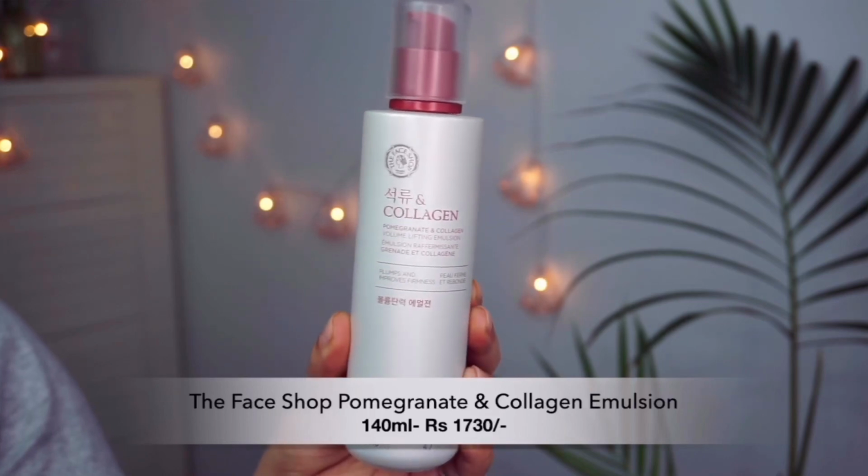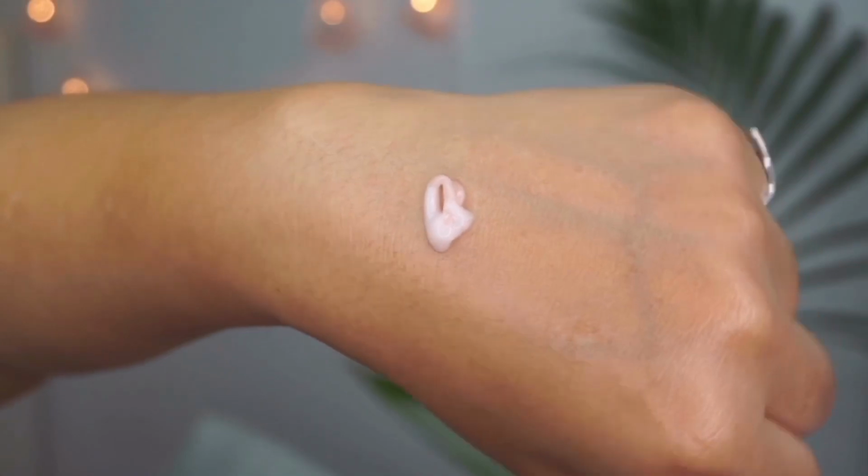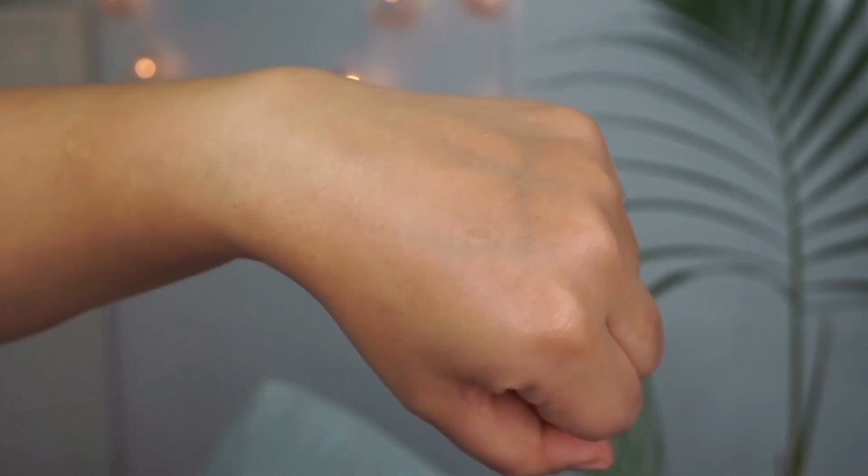The first one I've got is the Pomegranate and Collagen Volume Lifting Emulsion by The Face Shop. Now, I find emulsions to be a product that is in between a serum and a moisturizer. So they come in this lotion form, which means it's very lightweight as compared to a moisturizer, and at the same time they come with a lot of great properties in them, so it kind of makes them like a serum as well, and that makes emulsions really awesome, especially during the summers when you don't want to layer a lot of products on your face. So I enjoy using multitasking products like this.